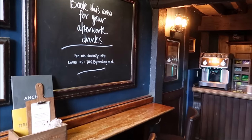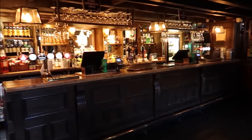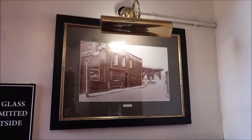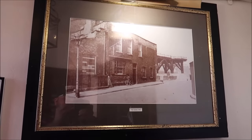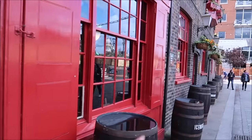Yeah, I think I'm in love with this place. This is indeed just so epic. Here is a cool picture of the pub in 1932. A lot has changed since then. This is the outside that we just saw, right here. How crazy is that? That's so amazing.